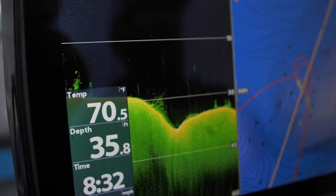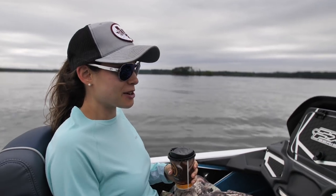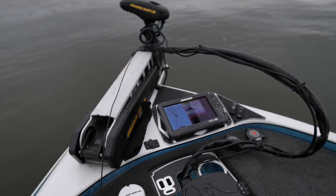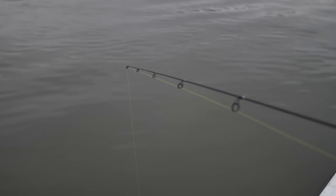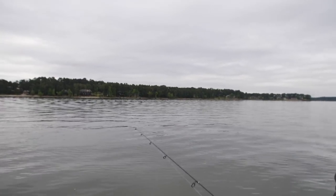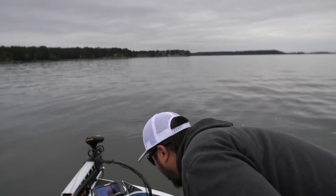Catch them up. Get the R2-D2 going. You know what R2-D2 is? What, Star Wars or the trolling motor? That's the trolling motor. One minute in. Oh, I saw it. You jerked. I saw it too. You jerked under the pressure. Look at them, I got them fired up.